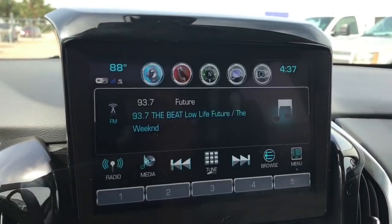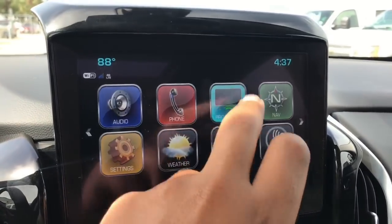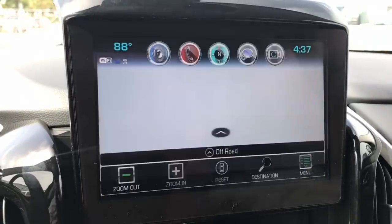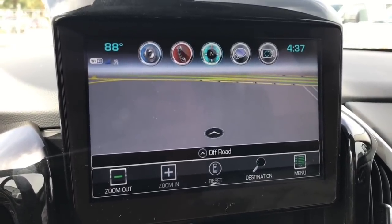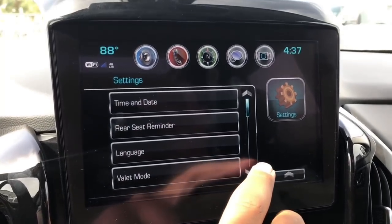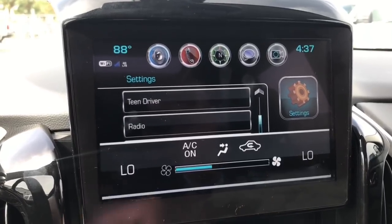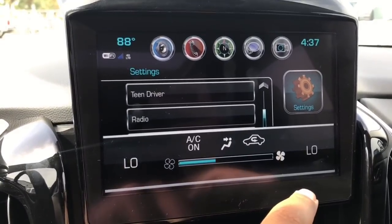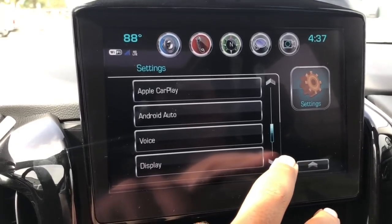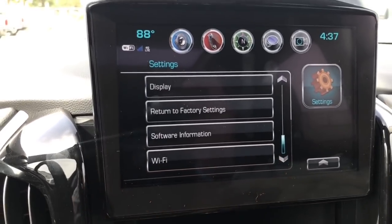And on the screen, you have your audio, you have your phone, projection for Apple CarPlay and Android Auto. You have your navigation settings. You have time and date, a rear seat reminder, language, valet mode, teen driver, radio, vehicle, Bluetooth, Apple CarPlay, Android Auto, voice, display, return to factory settings, and Wi-Fi.